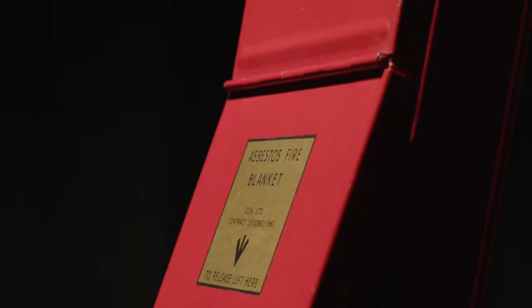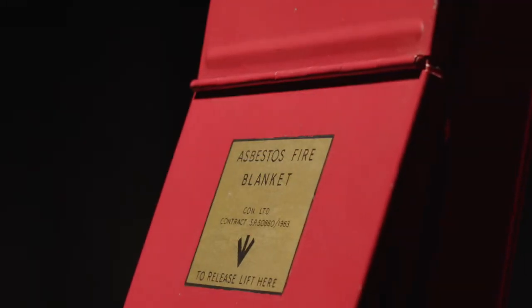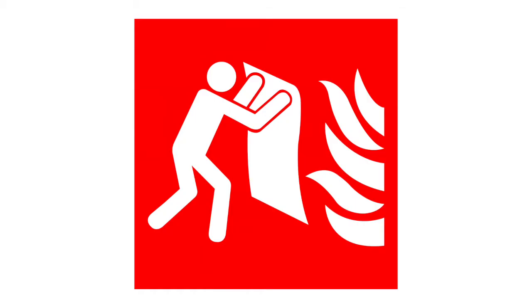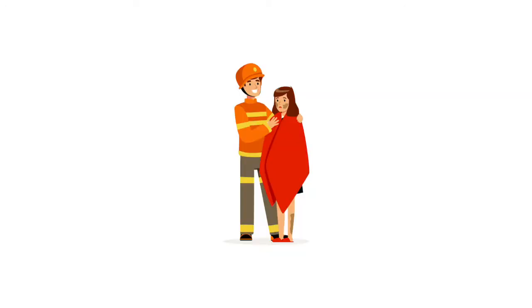Now let's talk about asbestos fire blankets. Fire blankets have two main purposes. One, they're used to dampen and put out fires by denying them oxygen. Two, they're used to protect humans from being burned.